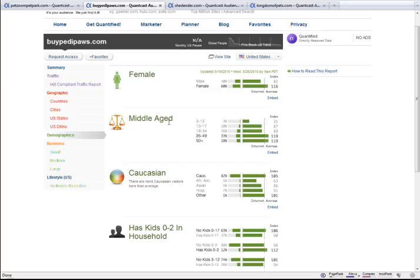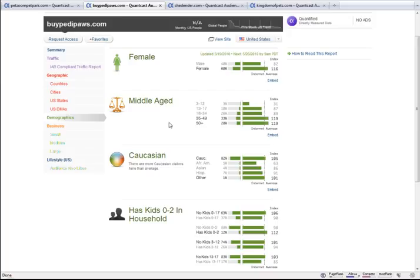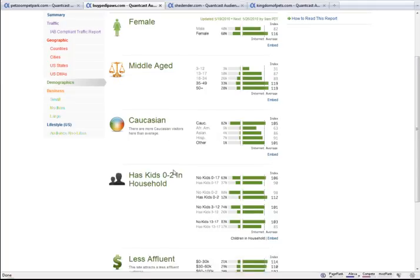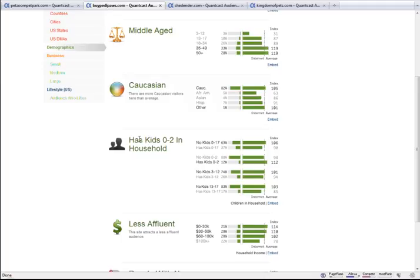The age range is a little bit more to the middle-aged end of things and going into the 50-plus market. This particular site does not see as many African American, Asian, or Hispanic visitors as the other offer did. This site as well normally has people who have 0 to 2 children in the household visiting it.